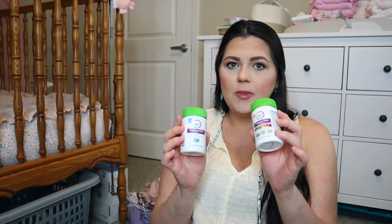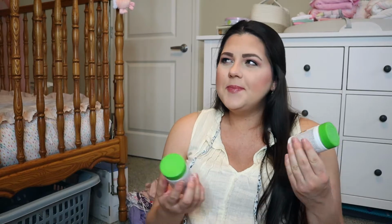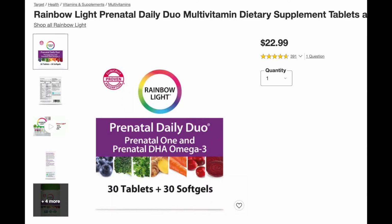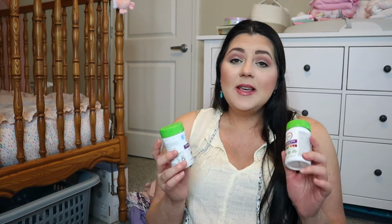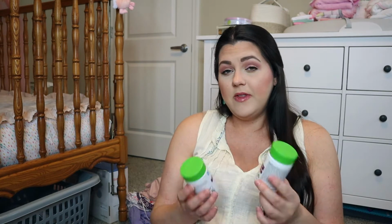So you're going to be running out of them at the same time. So I just buy the pack. It's like $22, $24 for both of them, which isn't that bad. Sometimes you can find deals on your Target app, like the, what's it called, Cartwheel or Circle or something. I just got a deal like 2 weeks ago. I think it was like $4 off of both of them, which is a really good deal.